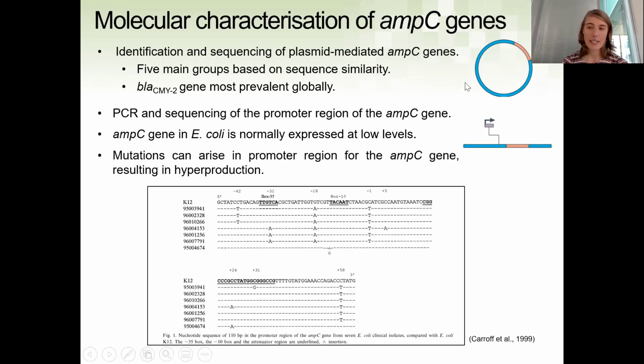If the isolates didn't carry a plasmid-mediated AmpC gene, I then wanted to look at the promoter region of the AmpC gene in the chromosome. So E. coli normally express AmpC at really low levels. However, you can have mutations in the promoter region of this gene, resulting in a stronger promoter and therefore hyperproduction of the AmpC beta-lactamase and resistance.